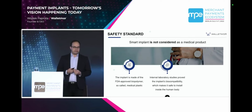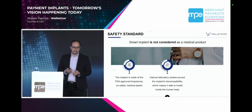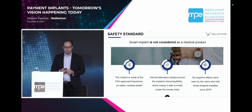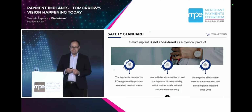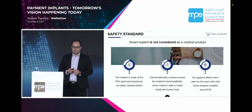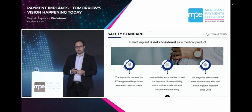So it's exactly the same standard as all the other devices that are produced by advanced laboratories. That's actually the same material that is used for devices like the ear implants that some people need to hear better. And that biopolymer has been tested internally in our team since 2018. And since 2018, and with the pilot project group that started participating in that project last year, we have had no side effects, really zero side effects, which actually makes me proud of that product and that project.